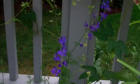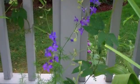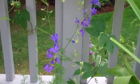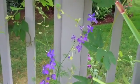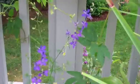And right here I got some beautiful larkspur. I just love it. They're hitchhikers from Chicago. I'm going to try to gather some seeds and restart them in my garden here. So far I've had no success. Maybe this year's the year that I gather some good seeds.